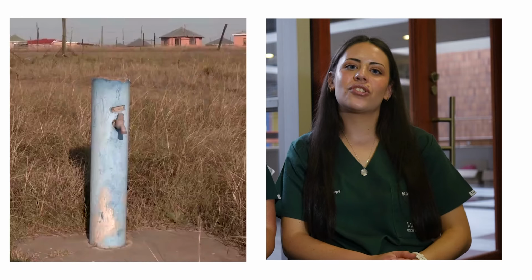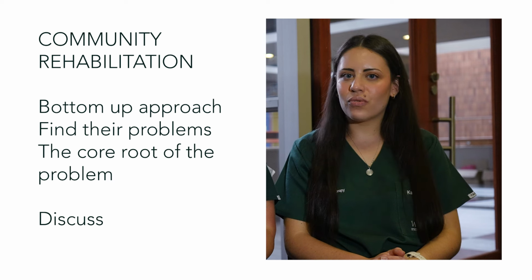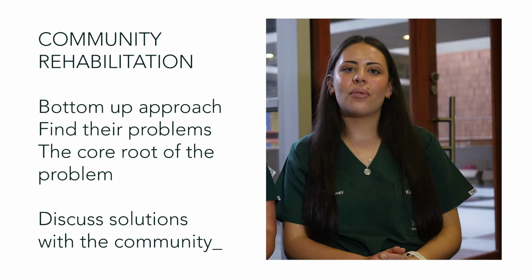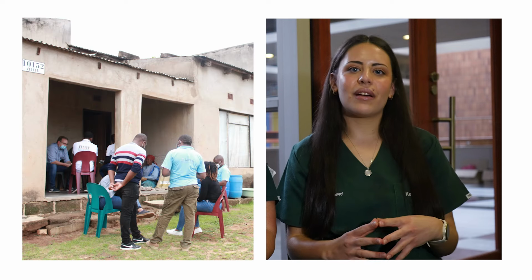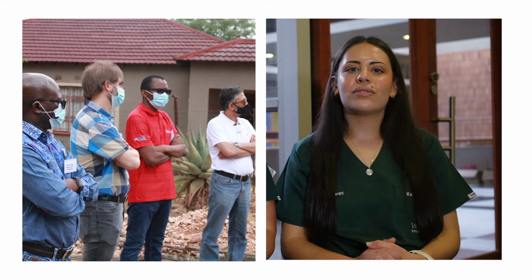We use a bottom-up approach in our community-based rehabilitation, which means that we approach the community, we find out what their problems are, what the core roots of that problem is, and then sit with the community and discuss how we can come up with solutions together and what the best solution will be, but it's all driven by the community. In that way, we're using principles of empowerment, we're including the community, including those that are disabled, which is really important. And in that way, we're also trying to ensure sustainability.